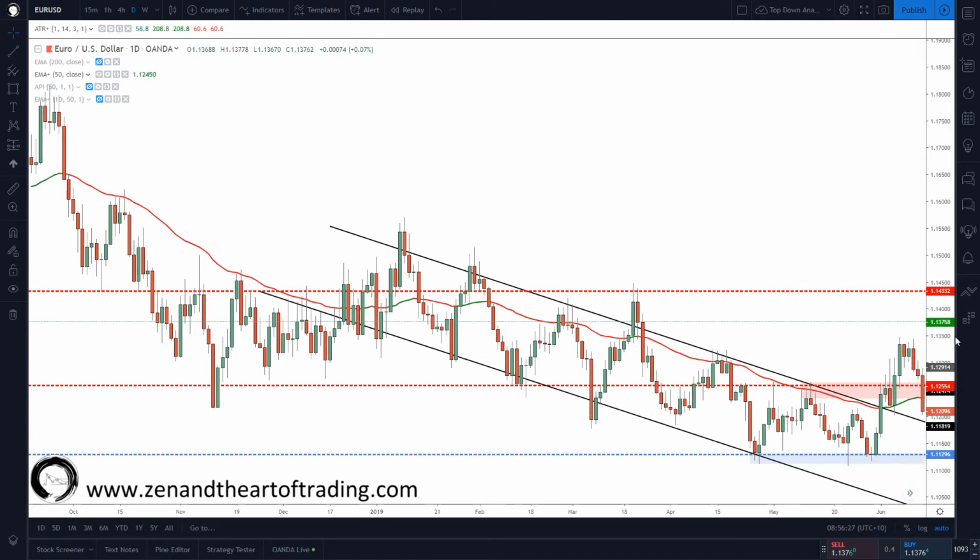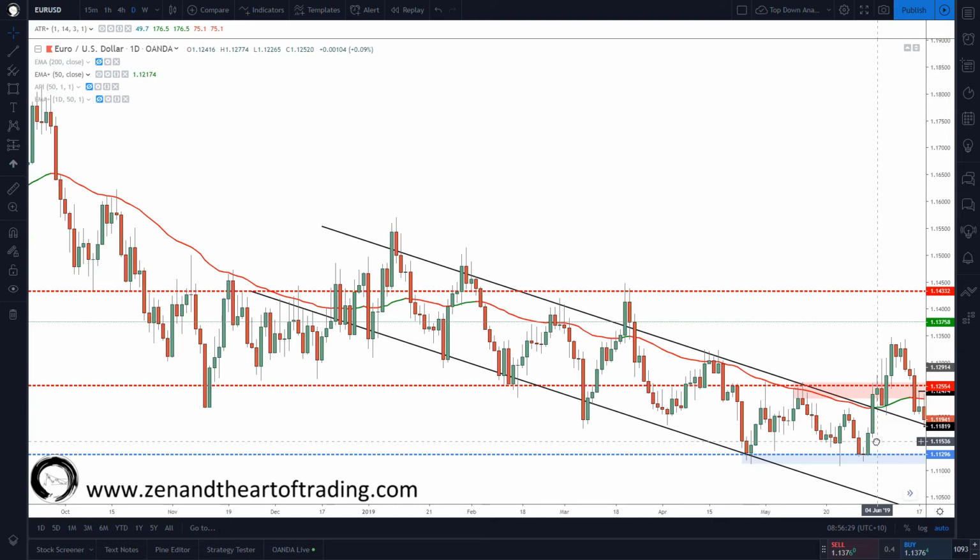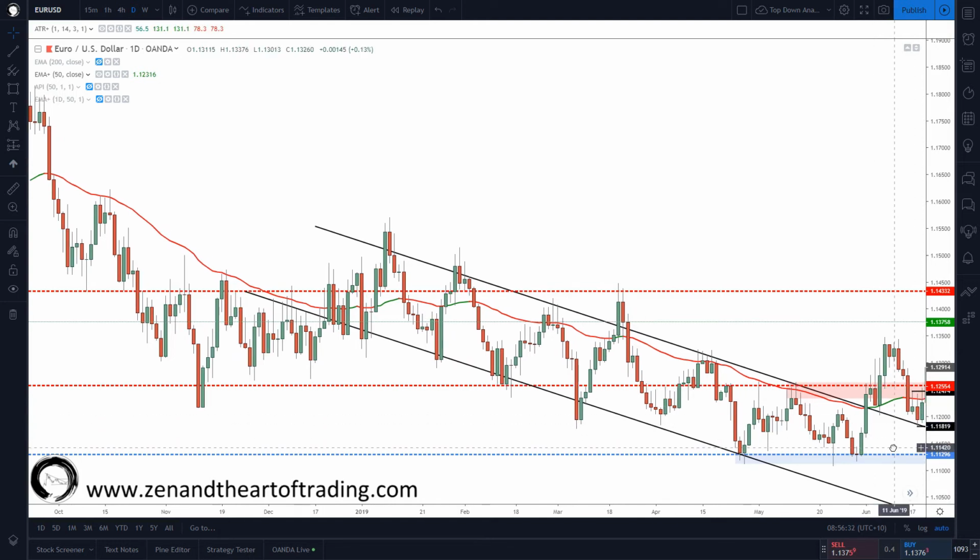So I'll play a quick clip from last week actually talking about what was happening here with this trend line, because it was very interesting how price played out last week following that analysis. And then I'll move on to what I think is going to happen this week and what's going on Aussie yen.